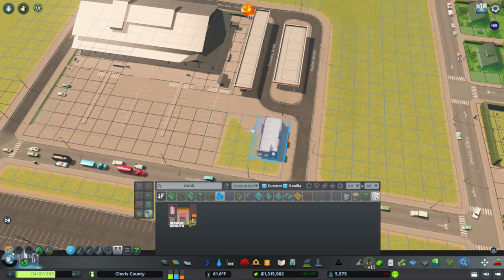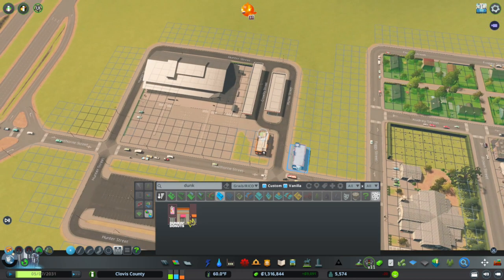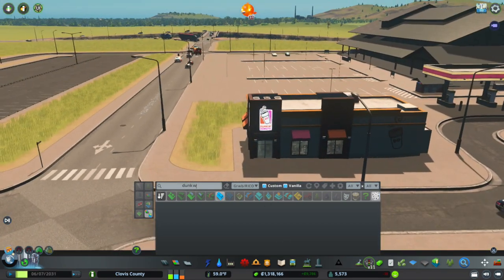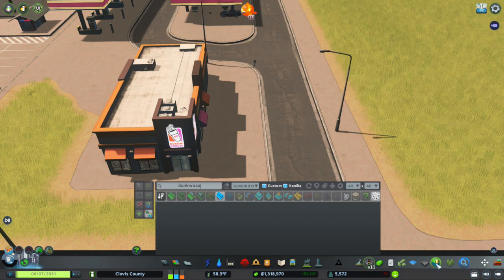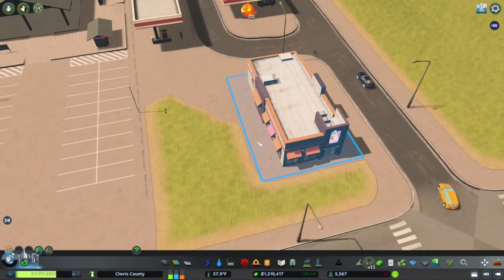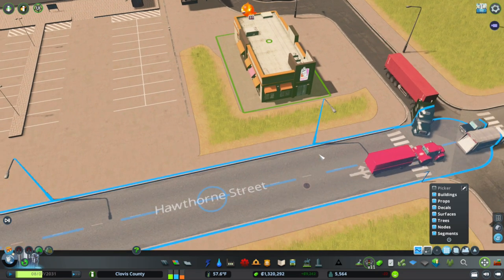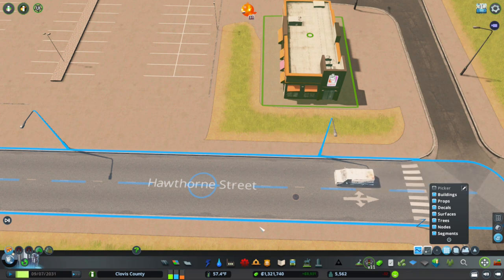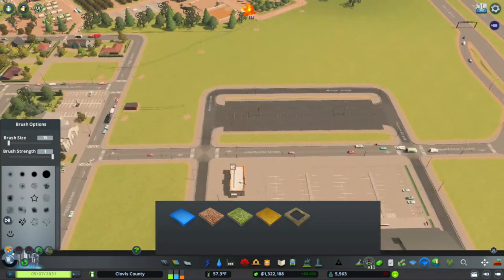So I do only have this one, it looks like. But that is absolutely something that you would see in a service area. Could probably move this back just a bit, almost like people could utilize the drive-through now. Hit that with a surface painter, and there we go, a little service area.